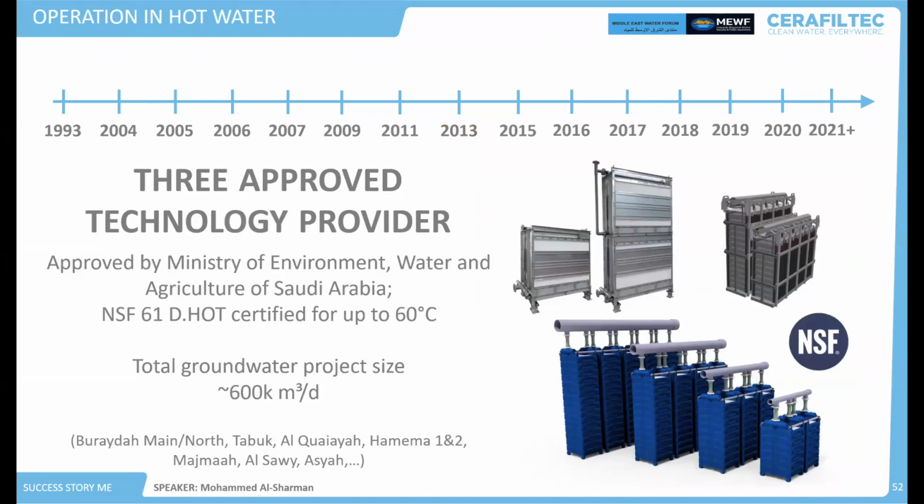This technology became a standard, and we now have 3 providers for this technology, and all have the NSF certificate on hot water, which is now mandatory by the ministry for any membrane for groundwater. NSF 61 Hot is certified for up to 60 degrees Celsius, since most groundwater everywhere is hot water. Existing UF technology and others are limited to 23, which is cold water. Only the ceramic can work in these hard conditions with high oxidants, high iron and manganese concentration, all with high temperature.